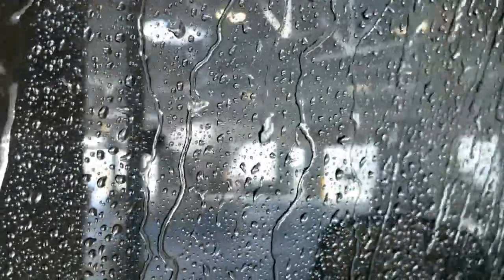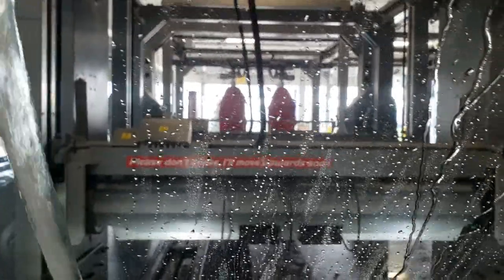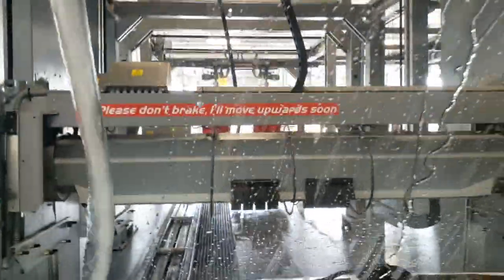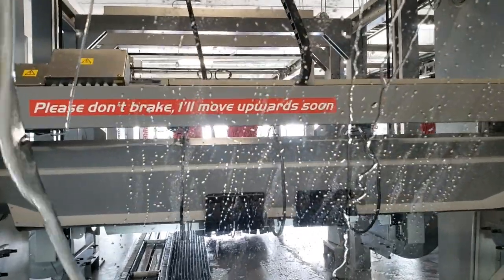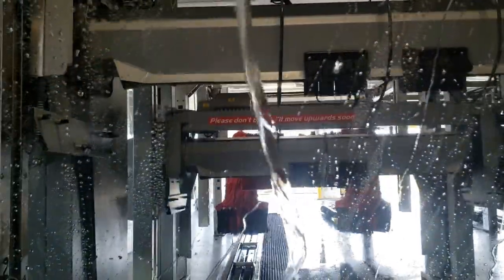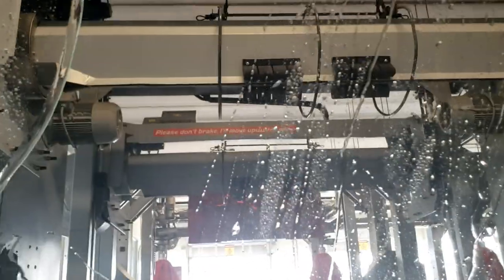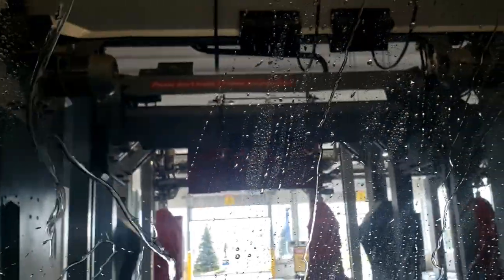Rain-X. We got a sign on these, I think it's a dryer, it says, please don't break, I'll move upward soon. Look at this thing. Very cool. Wow, so I'm stopped. I came to a complete stop as these machines go up. I'm guessing they're dryers. They look like a blade dryer. Remind me of like a Dyson.